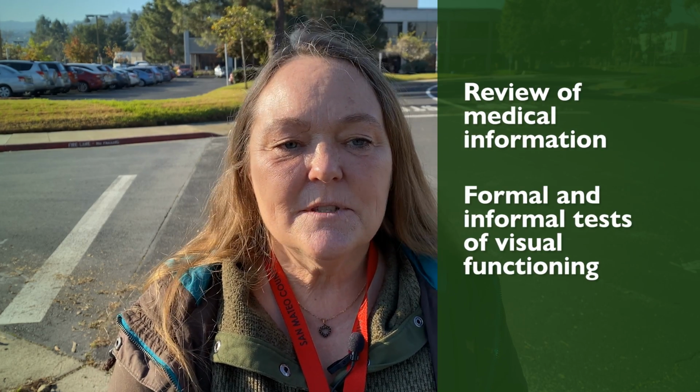Teachers of the visually impaired work with a multidisciplinary evaluation team to conduct a functional visual evaluation of a student. The evaluation includes a review of medical information as well as formal and informal tests of visual functioning. Teachers of the visually impaired then determine how the student's visual impairment impacts their educational and curricular needs.